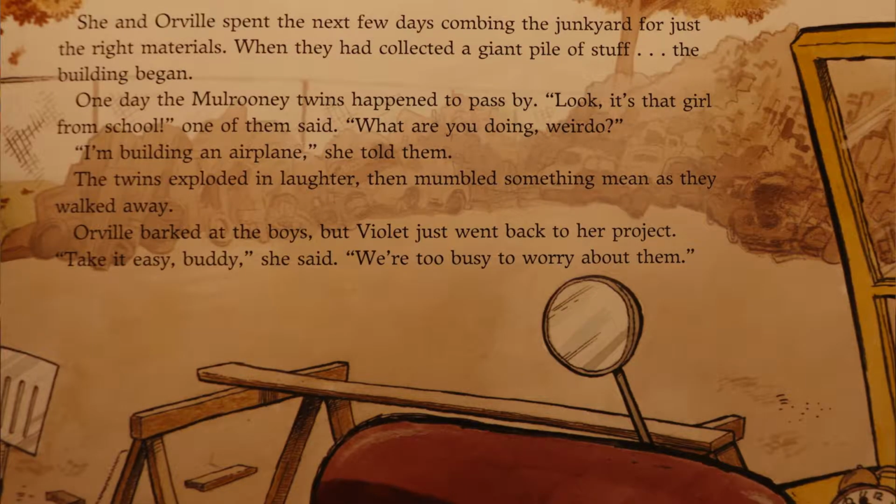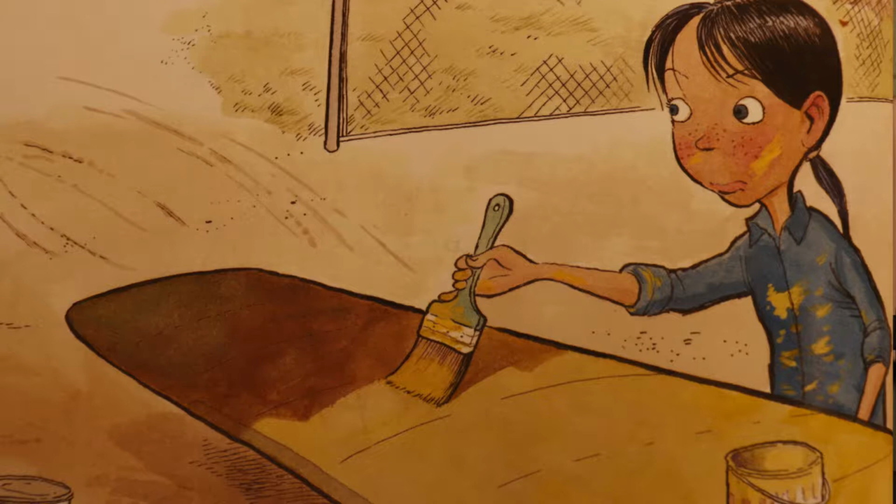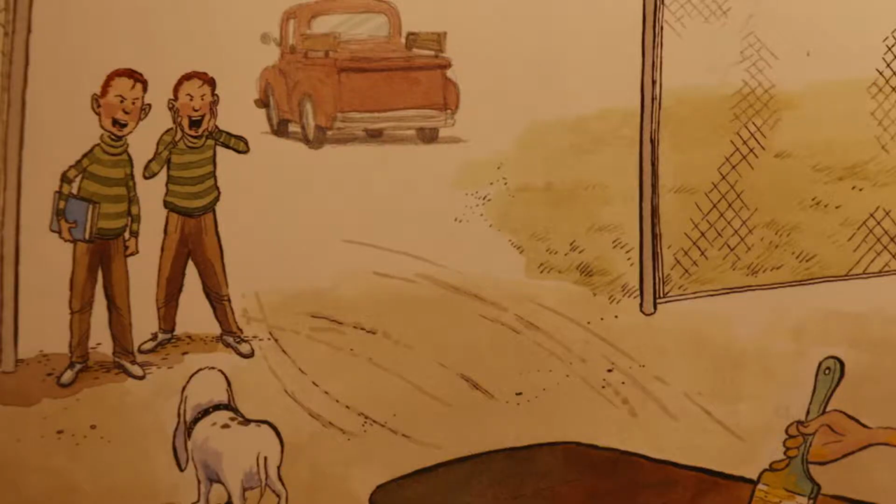She and Orville spent the next few days combing the junkyard for just the right materials. When they had collected a giant pile of stuff, the building began. One day, the Mulrooney twins happened to pass by. "Look, it's that girl from school," one of them said. "What are you doing, weirdo?" "I'm building an airplane," she told them. The twins exploded in laughter, then mumbled something mean as they walked away.